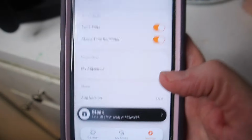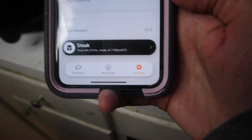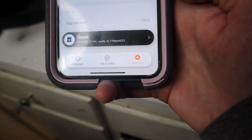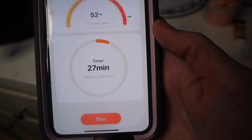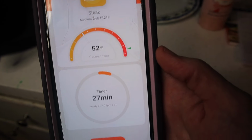How cool. All right, so check this out, guys. I go into the app. And then I have it right down here saying that I'm cooking steak. Time left 27 minutes, ready at 7:06 p.m. How cool is that? We can click on it here and it gives me the details and the timer. So you don't even need to worry about dinner.